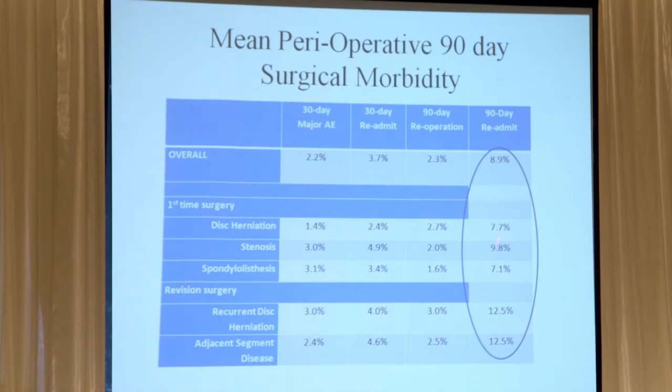Again, this is just a pure descriptive analysis of the 12-month data as it exists right now. If you look at all the different diagnoses and you average that out, around 10% of patients, all the lumbar spine patients, are being readmitted at 90 days. 10%. So I asked some of my spine colleagues about this, and they said, well, we kind of saw this in SPORT and other things. And I thought about that, and I said, that's okay.